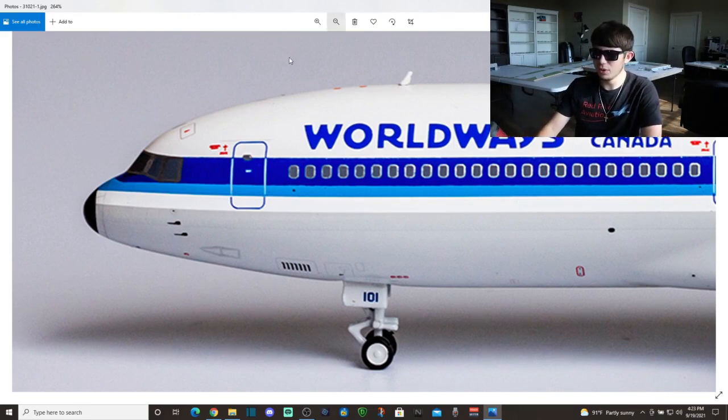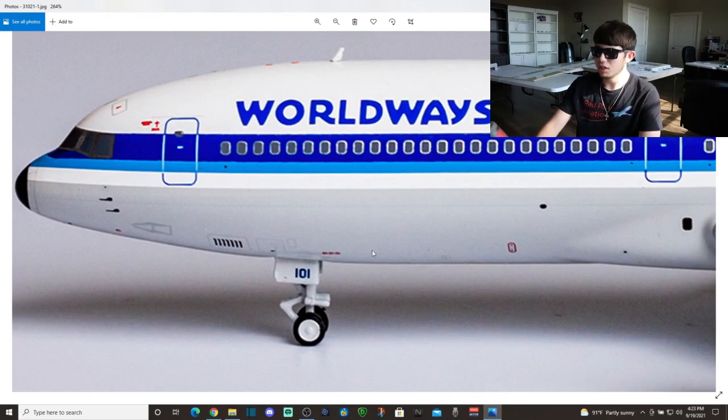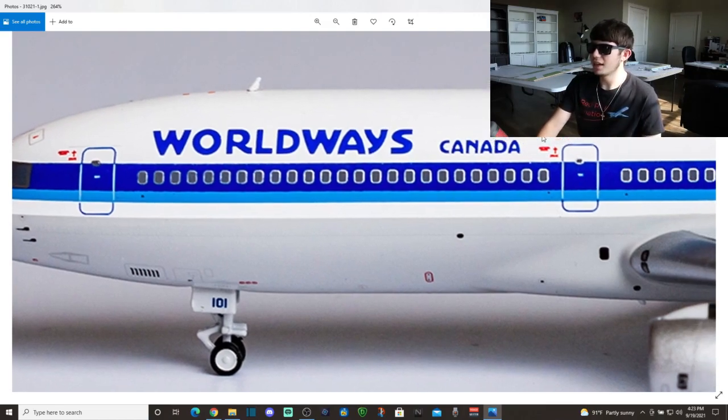Let's take a look. So you got the cockpit windows, the unique nose, to say the least, of the L1011. Got the L1 boarding door and the landing gear down here. One thing that really interests me is how far back the nose landing gear is. It's really, really cool. I'm sorry, this is the Worldways, not World Airways. Sorry. Worldways, and then you got Canada right here.